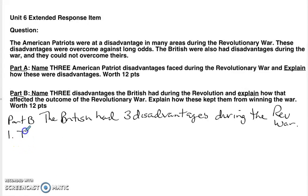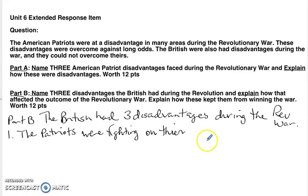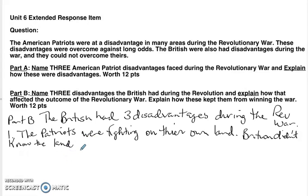So a disadvantage of the British army was the Patriots were fighting on their own land. Britain didn't know the land as well. Therefore, the Patriots had the advantage.